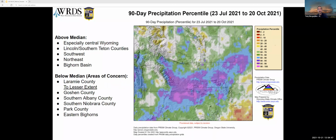And you can see that also when you look at this 90-day, which is the same thing, but you're looking at a 90-day time period. Central part of the state, off here into the east, southwest, Lincoln, Teton County, well above the median in terms of precipitation over the last roughly 3 months. Laramie County still down here in the well below the median area, the dry area, and then some areas up here in Park and on the Bighorns where we're seeing a little bit less than the median. But the main area of concern right now, as far as precipitation received, is this area down here in Laramie County, extending a little bit up into Goshen County there.